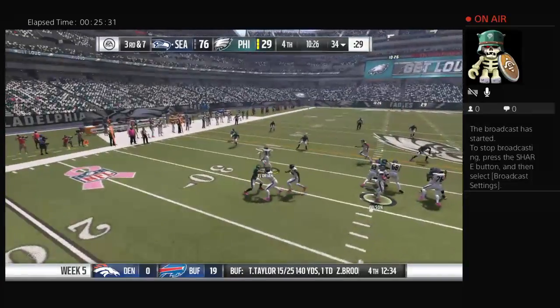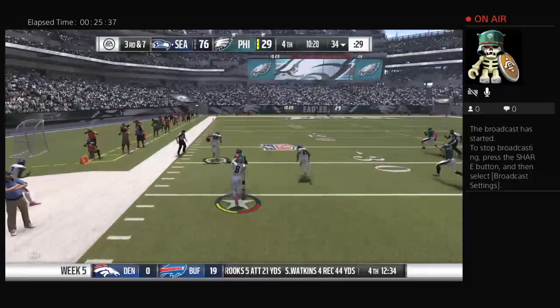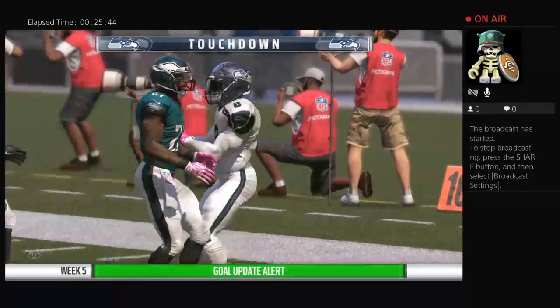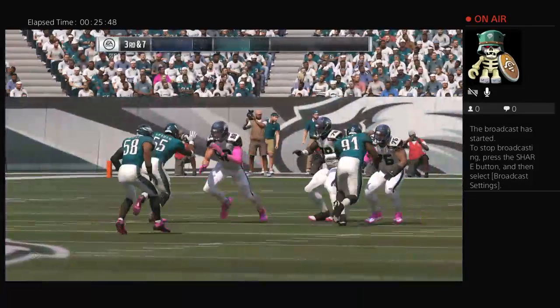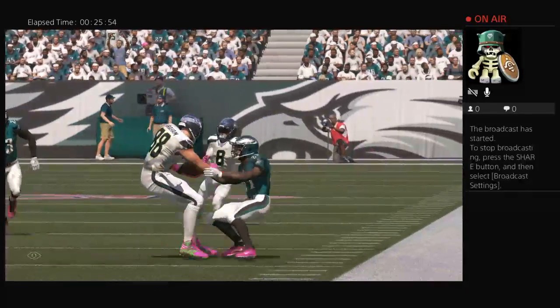On third down, Wilson. And he finds Jimmy Graham. And oh, he sheds a tackle. Now he's got some space. And all the way in, touchdown Seattle. Jimmy Graham, his first touchdown on the year. And the Seahawks are running away with this one. Charles, that was a heck of a play.